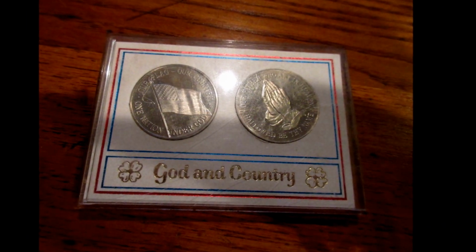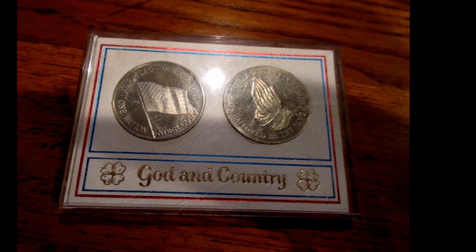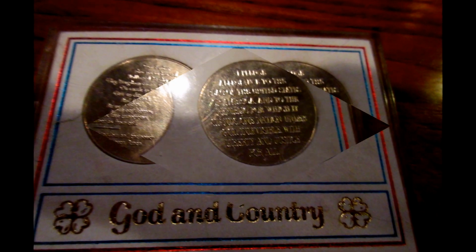So I found these in the attic. My dad and mom gave these to me when I was about 8 or 9 years old. They're Franklin Mint silver rounds, and they sat on my windowsill in my room for years and years. So thanks, Mom and Dad. You're welcome.